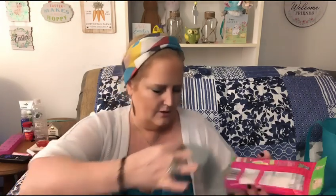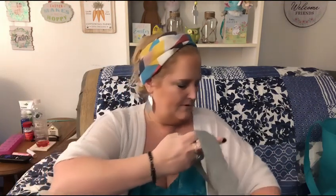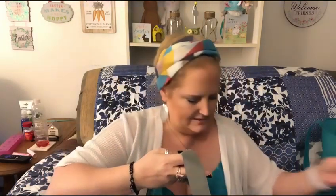And I forgot to show you the bag. I have a blue one of these as well, but I found a gray one. So just please bear with me for a minute and let me get this stuff in here.